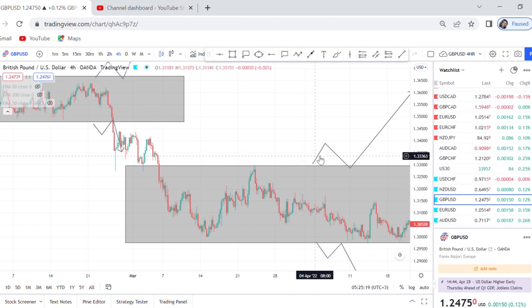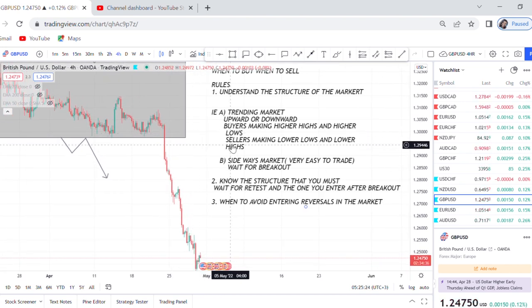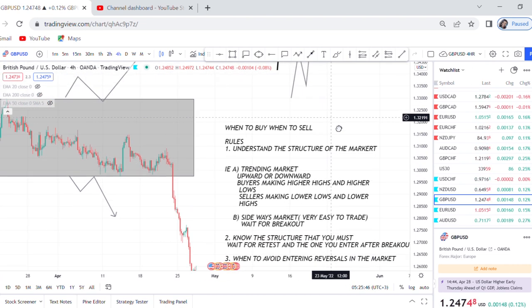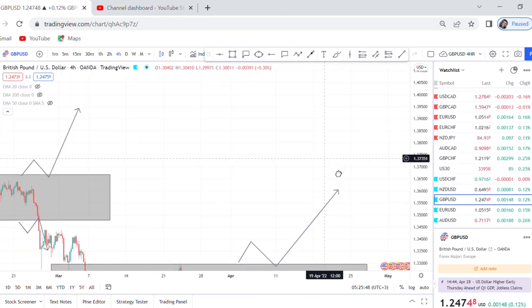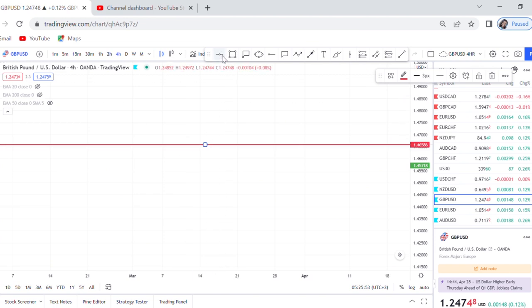So you have known the trending market, upward market, downward market, and sideways market, what they mean, and I've said the sideways market is, I think, the easiest to trade for beginners. Number two, know the structure where you must wait for a retest. What do I mean by this? Every time you want to wait for a retest, I'll show you here. We have our resistance there, we have our support, and the market has been trending very well.